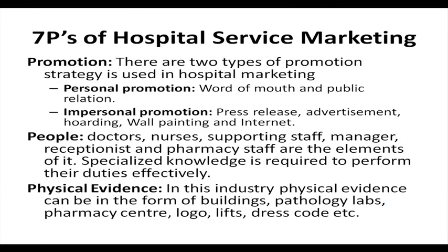The promotion: there are two types of promotion strategy used in hospital marketing. One is personal promotion and another is impersonal promotion. Personal promotion consists of word of mouth and public relations, while impersonal promotion consists of press release, advertisement, hoarding, wall painting and internet. Then we come to the 6th P, which is the people.